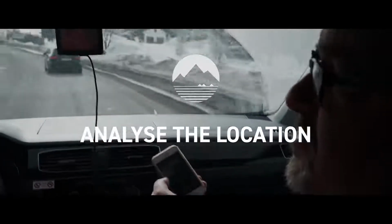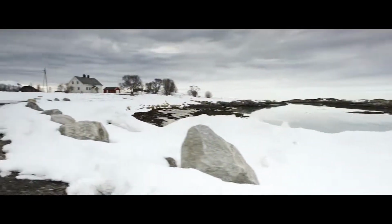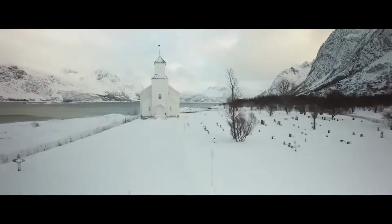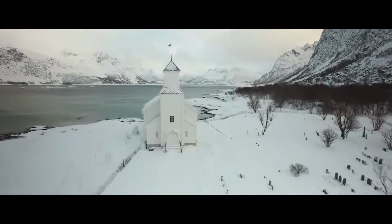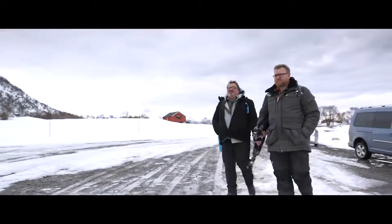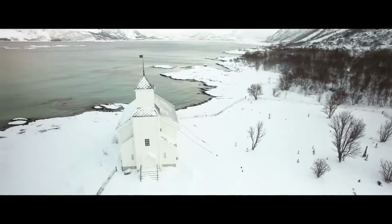It looks like the clouds are in our favour. Welcome to Gimsøy. This is one of my absolute favourite locations. We have 3 or 4 possibilities here.